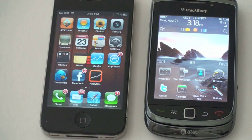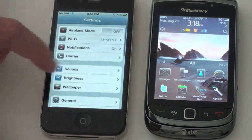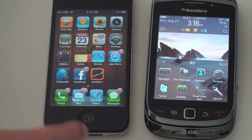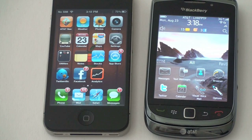Very finger friendly. You have to rely only on your finger for navigation. Settings and such are obviously very finger friendly as well. You can go ahead and view all your application settings, and you go through menu after menu to get to what you like. The user experience on the BlackBerry Torch is really unlike any other operating system.